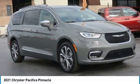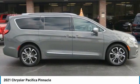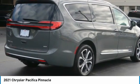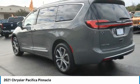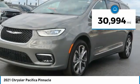2021 Pacifica. The Pacifica crossover features the driving attributes of a sedan and the utility and space of a minivan or SUV. The Pacifica has top-notch safety scores, an upscale interior, and a spacious cabin that leaves room for your family to grow. This vehicle has less than 35,000 miles.